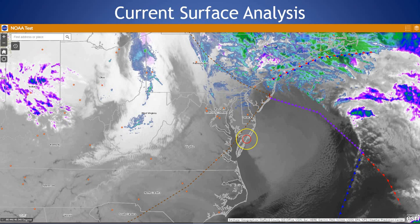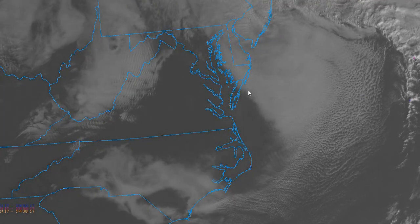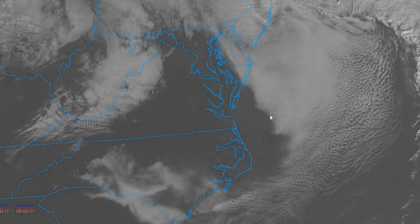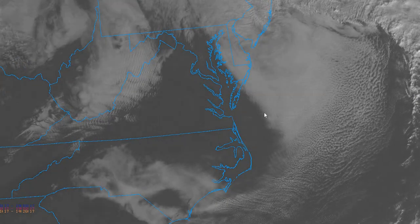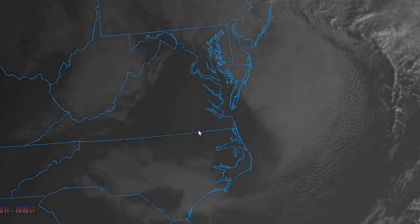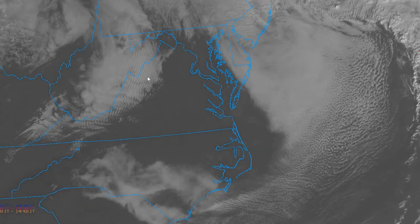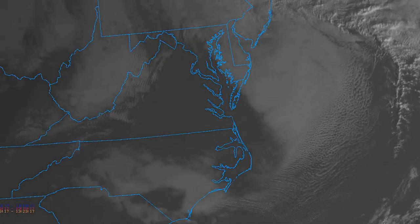I want to take a look here at our satellite imagery. You can see the current visible satellite showing that cloud shield pretty much right over the Wallops region as of now, and starting to see some sunshine off to the west. And we will continue to see plenty of clearing here over the course of the next couple of hours, and then maybe some additional clouds moving in later in the afternoon today.